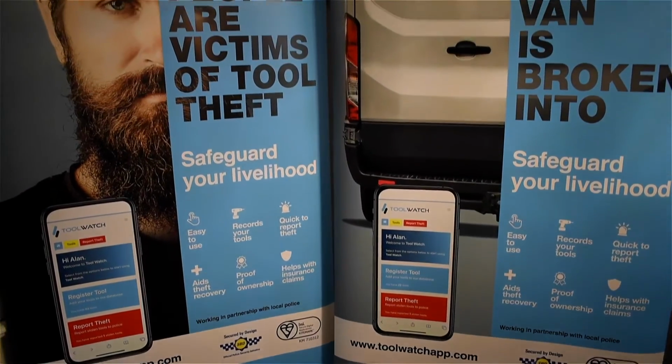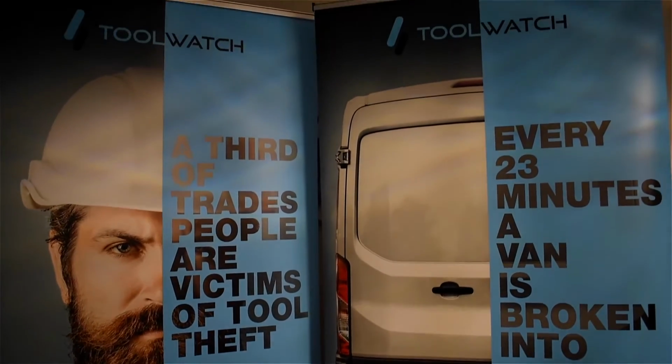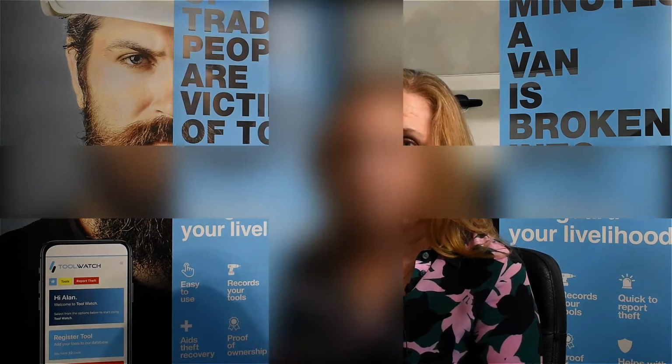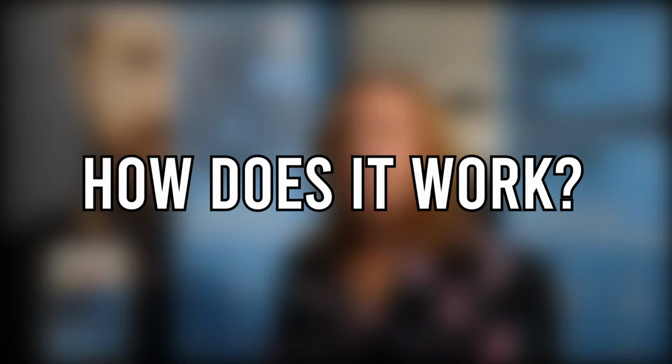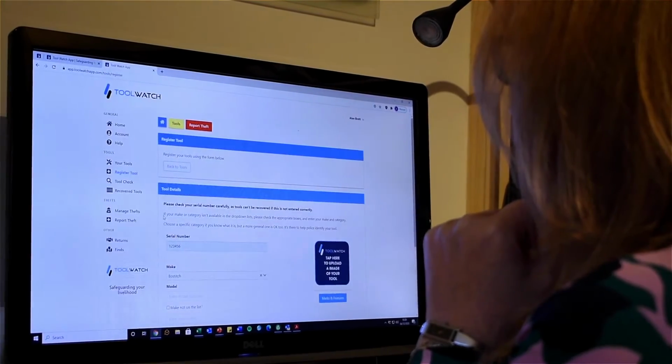We have evolved the ToolWatch app to become an app that you can register your tools on, and it's the only database in the UK that any police force can search to check the ownership of tools. It's very, very simple. You set up your profile, you take a picture of your tool, you put your serial number in. If you have distinguishing marks, if you have tagged them, if you have got anything at all that can identify your tool, as well as your serial number, make and model, add it. It will take all that information.